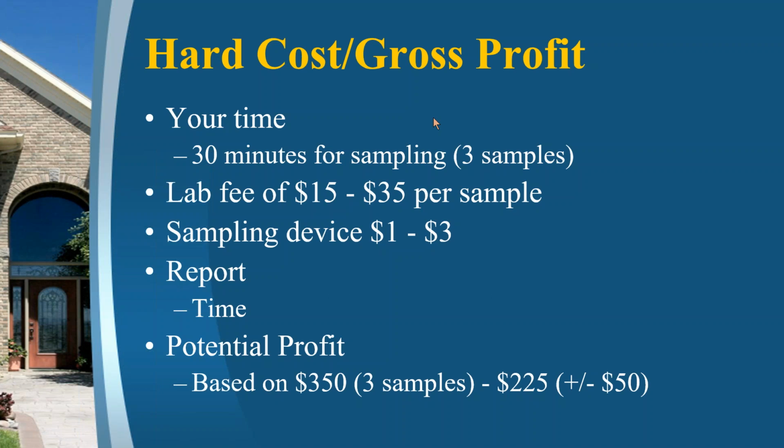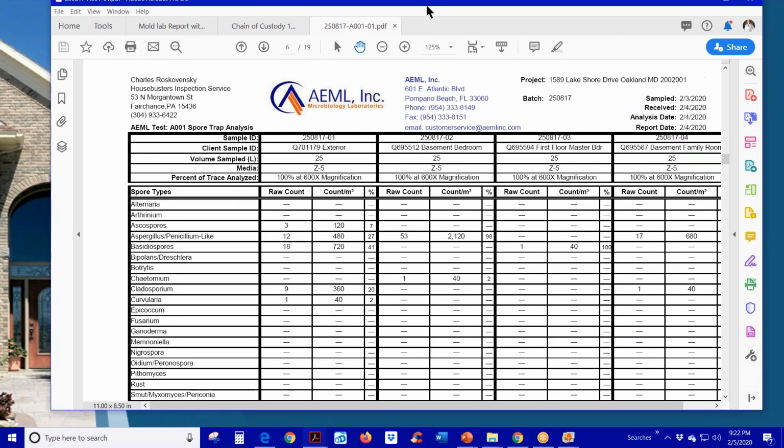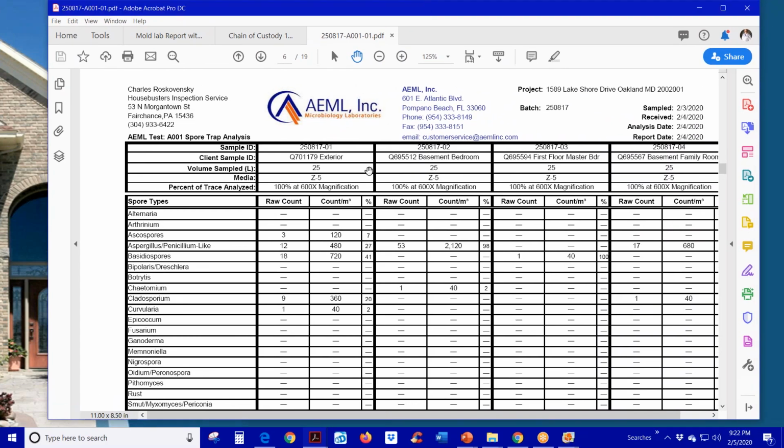Yes, Sean. You mentioned 3 samples included in your report, in your $350. Is that 3 indoor and 1 outdoor, or just 3? Three samples total. Okay. And I understand why you're asking that question, because if you go back to this report here, there's 4 samples taken with this particular one. But most of the time, there's only 3 samples.